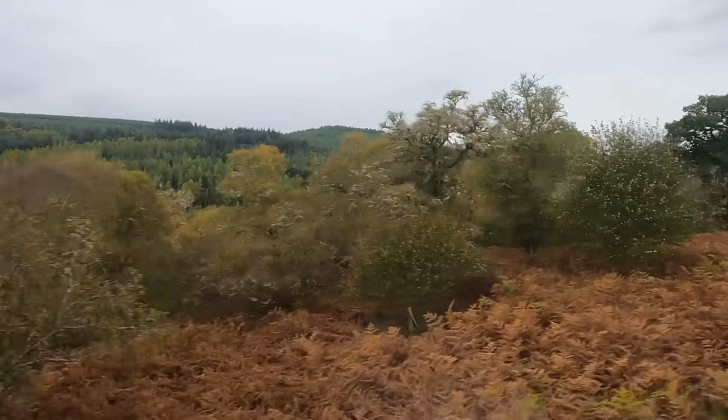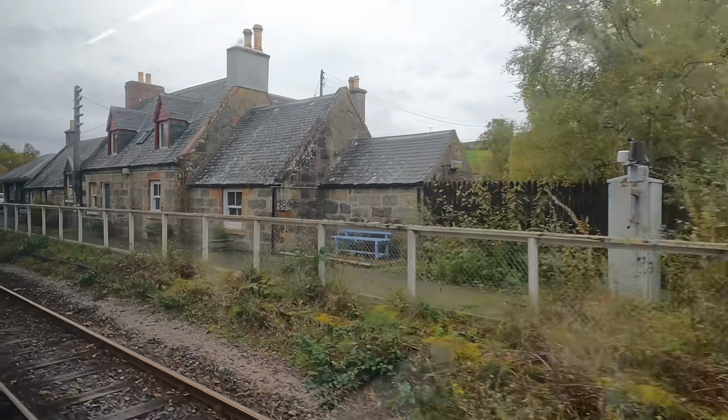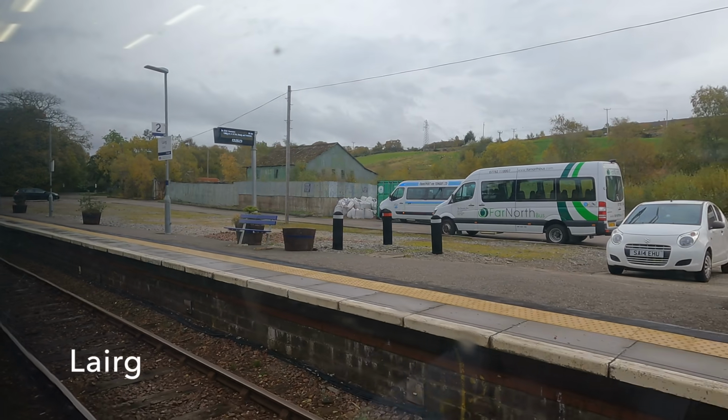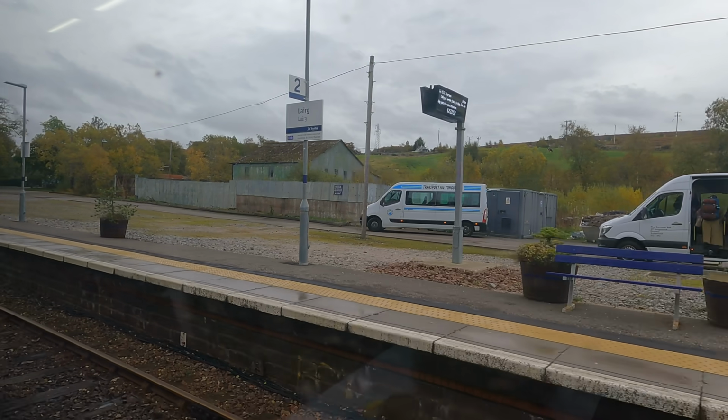I changed seats here, and going up the thickly wooded Shin Valley, I kept the camera running, just in the hope that the trees would part for some kind of view, but it wasn't to be. At Lairg, minibuses await the train to provide connections to some communities even more remote than these. And look, someone is using the service.